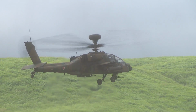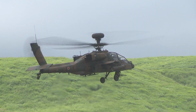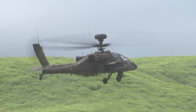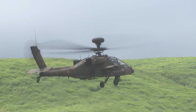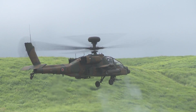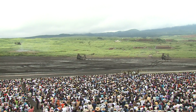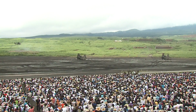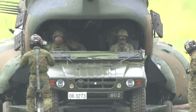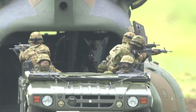This is Apache. Provide cover for the company landing. This is Apache. Confirmed enemy fighting vehicle in vicinity of hill number 2. Well engaged. Hill number 2, enemy vehicle 800, ready for fire. Fire! Hit. Enemy destroyed. Cease fire. The landing units will join the combat immediately.